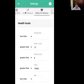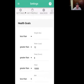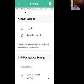where you want your weight to be, how much water you're going to want to drink, how many steps you want to take throughout the day. These are all goals that you can set, and your manager is going to let you know whether you've achieved those goals on a daily basis. But let's go back to the first one, settings, okay?